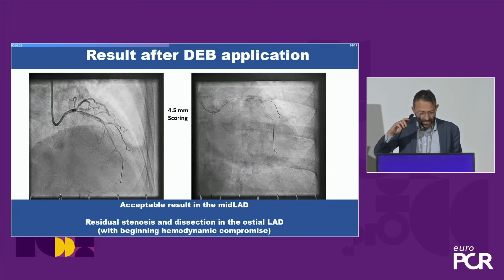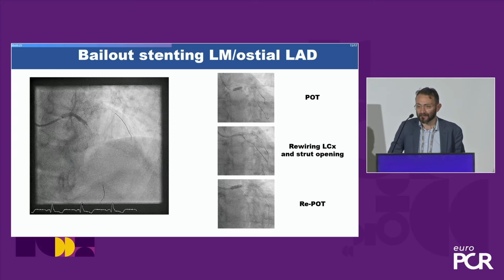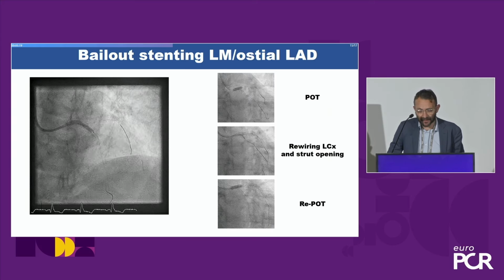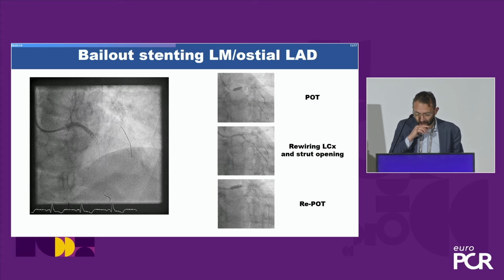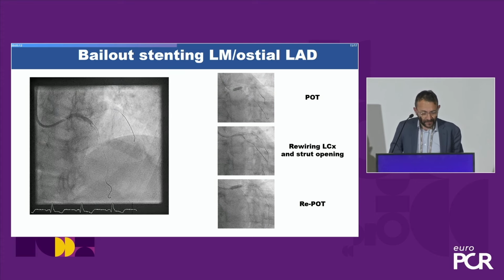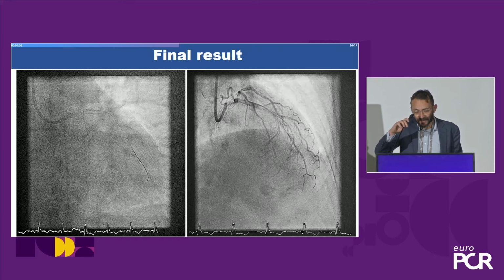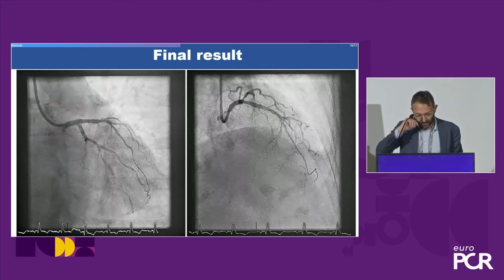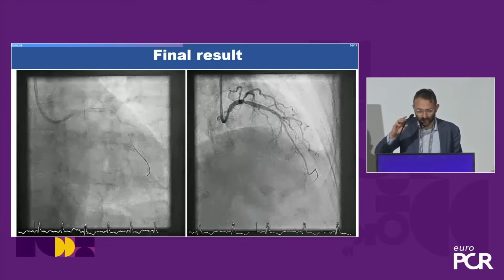Perhaps because we were broadcasting live, I cannot tell you honestly, but we decided without hesitation to put a stent in the proximal LAD left main, crossover approach, classical approach. I'm not going to spend time on POT, rewiring, re-POT. At the end of the day, that was the result. So we ended up with a single stent implantation, left main to LAD crossover, perhaps a long one, I do not know.